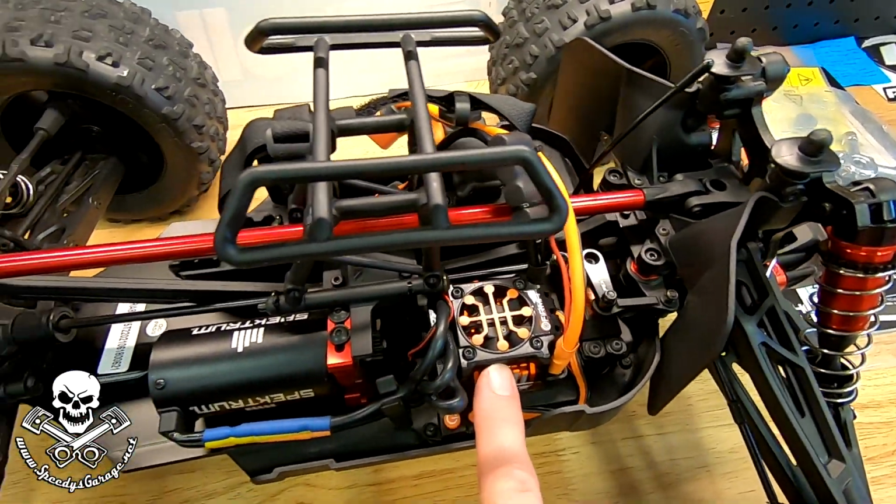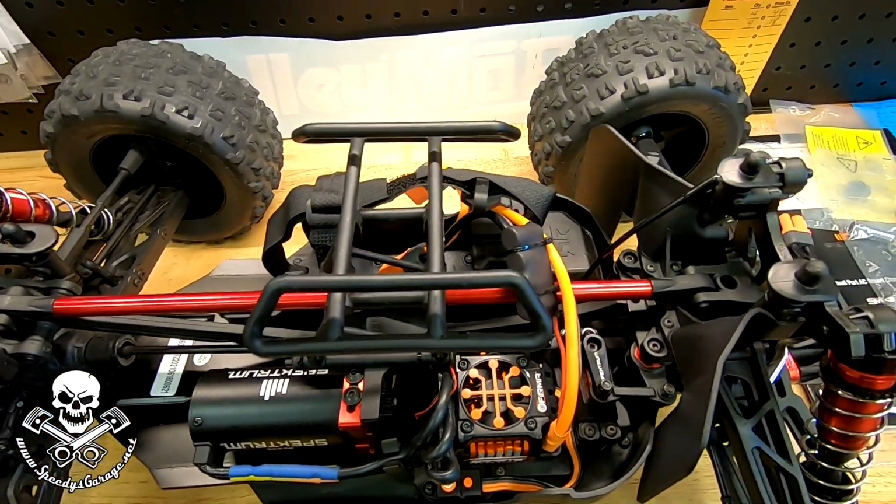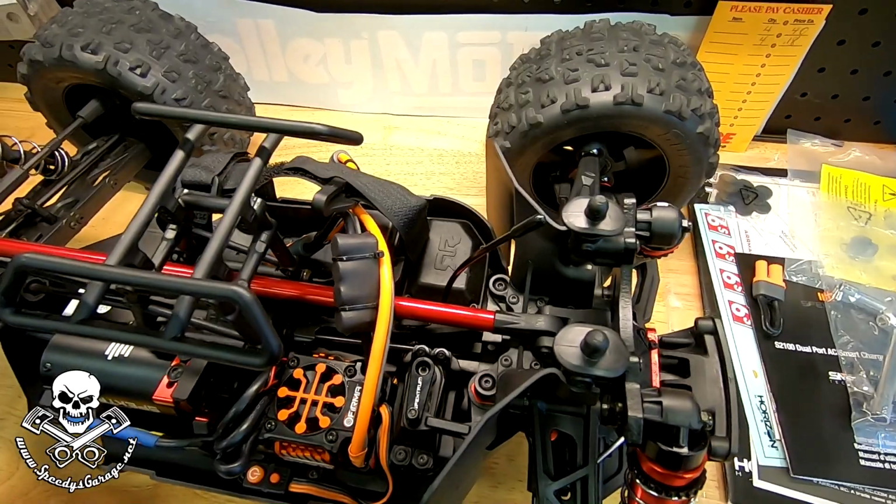I'm gonna do some really quick setup on this thing. Let's go out and take it for a rip. And the manual did say that all of the electronics are pretty well sealed. So it's not a submarine, it said, but they are extremely water resistant.